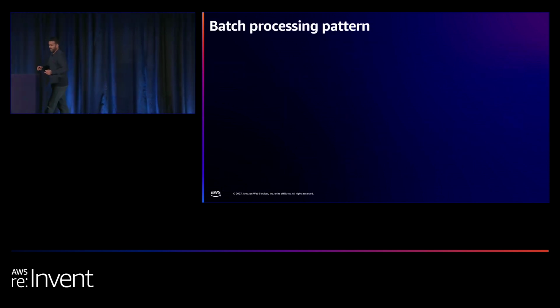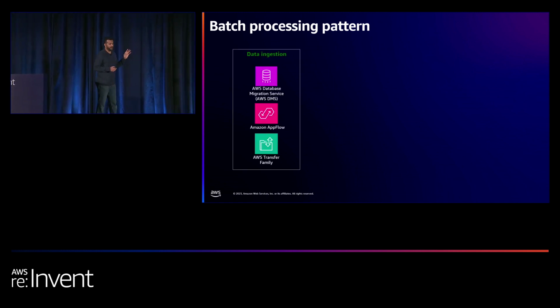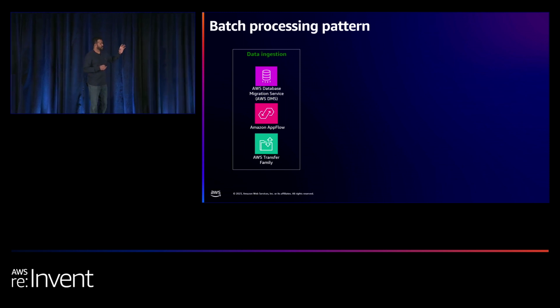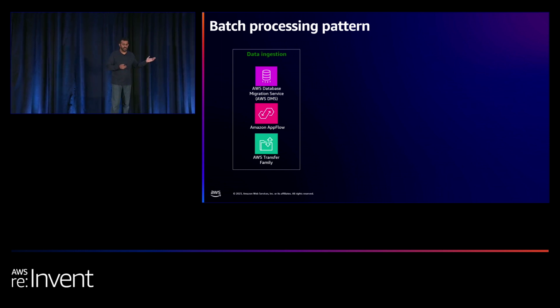OK, so now next, we'll talk about a batch processing pattern. Again, this is a very common pattern that many customers are using, where we have data coming in from multiple different sources. So here, we are showing 3 different sources. One is the Database Migration Service. Database Migration Service can bring data in from any database source and write it out to any destination of your choice, which could be any database or even Amazon S3.